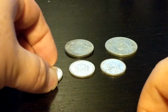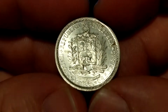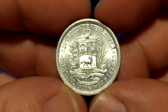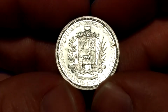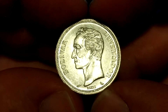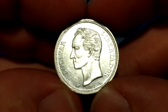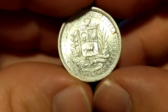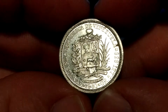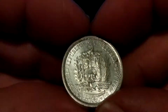So, these 3 shiny ones in the middle are also 1 Bolivar from Venezuela. And holy cow, these are mint state. They're beautiful coins. Very beautiful. Whew. So I'm quite pleased with those. I've given them a very conservative estimate at $4, but I'm sure they could fetch for more.